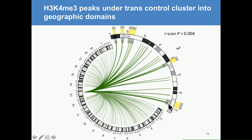And when we do some statistics, using a method called R-scan, which looks at positions along a line and looks for either dispersion or clustering, we see that there is some significant evidence for clustering of these. And so this is the time where I'm going to move from showing you data to making things up. This is where the project is at this point.